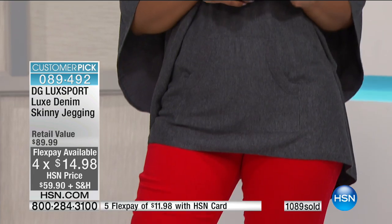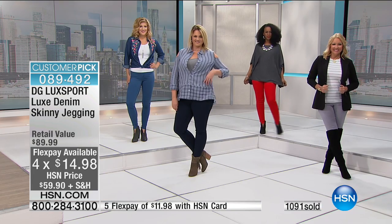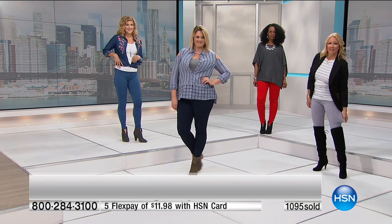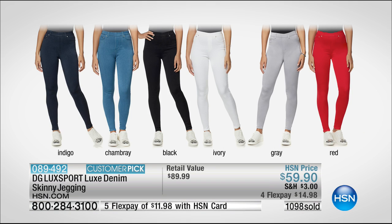I agree. So if you do go between, you get to wear your dream size in anything from Diane, but especially this luxe denim skinny. It's $92. That's item 89492. Keep ordering. I know we're very busy this morning, but we've got your choice: indigo, chambray, black, ivory, gray, and red. All choices available, and petite, average, and tall inseams.